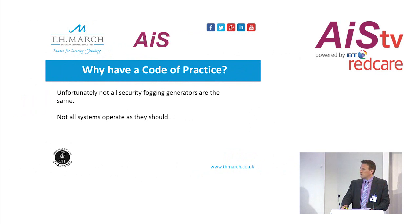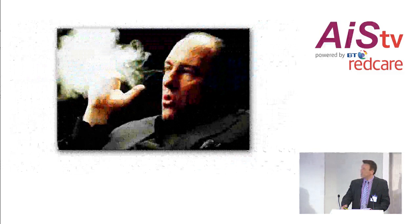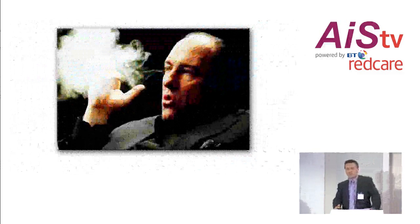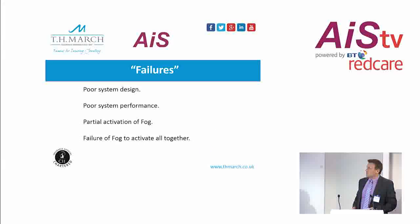But as I said, not all smoke systems operate as they should. Some are better than others. There's a funky transition for you. That's a smoke system. Actually, that's Tony Soprano, so he might protect your property. Anybody watch The Sopranos? He may well protect your property, but in general terms, that's not going to be any good at all.